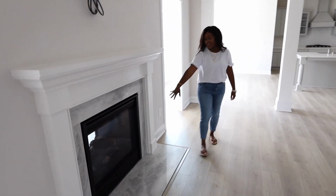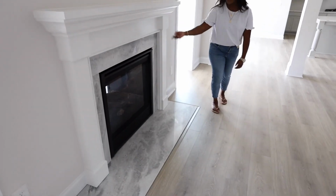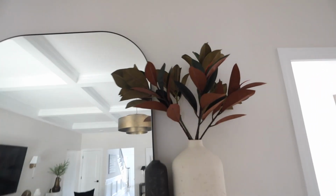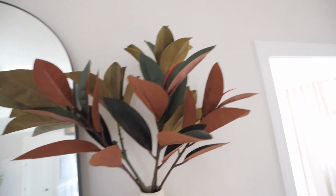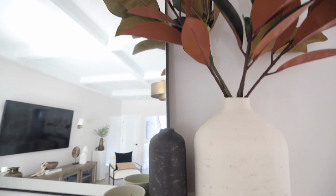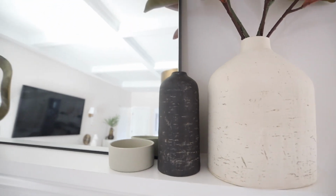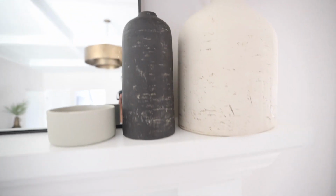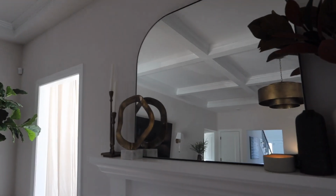We have the marble going around the fireplace. So over here on the fireplace, we have this white vase and I just have some magnolia stems in there. I think that really just warms it up. I have another vase over here. If you've been following for a while, then you know I have a vase obsession. I love a good vase. You can never have too many, in my opinion. I just put a candle next to that. These are all very affordable items on the mantle. Target, Home Goods, all that sort of stuff.